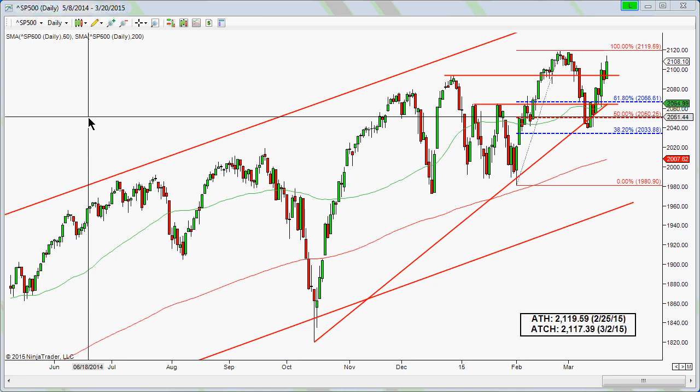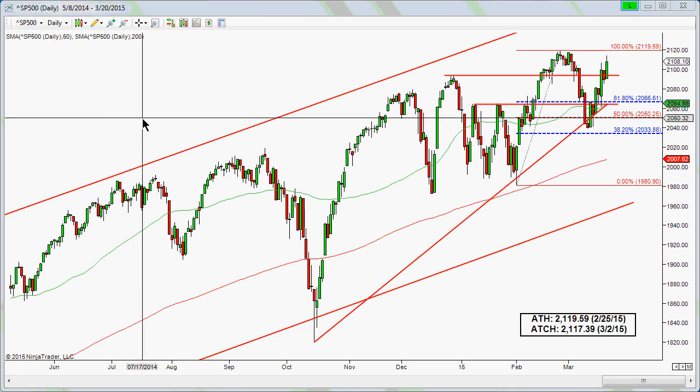Okay, today is March 21st, 2015. Let's take a look at the market and then we take a look at a few stocks. First of all, let's take a look at the S&P 500.